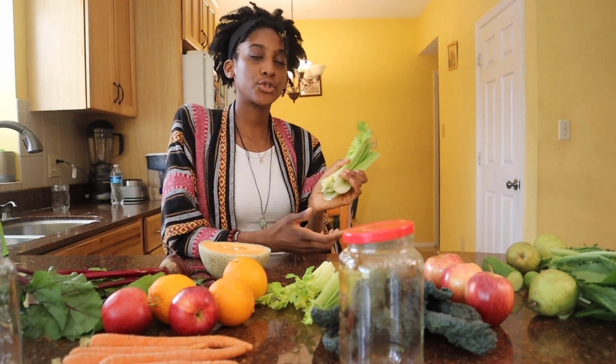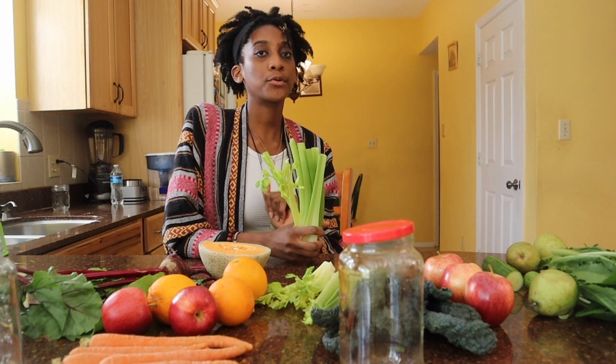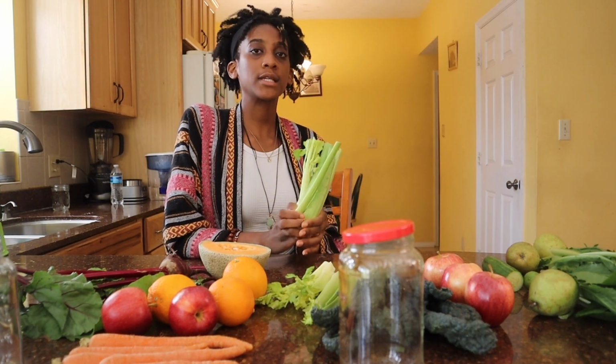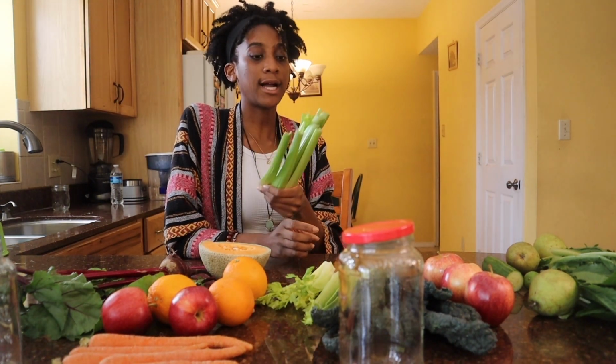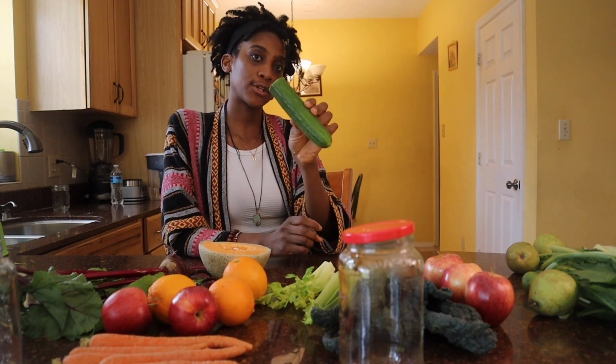So this juice with Dandelion, this is actually a naturally alkaline, Dr. Sebi approved recipe, except for the celery. So if you are trying to stay on an alkaline Dr. Sebi diet, I would suggest to replace the celery with just more cucumber. So we have another half a cucumber.